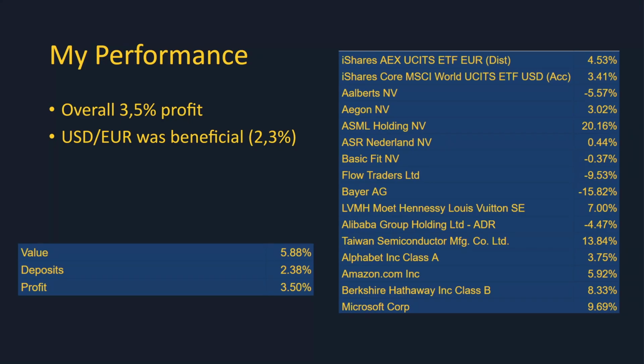The reason that Bayer went down is because of the lawsuit that keeps going on and there doesn't seem to be any recovery. And ASML is just in general doing really well. The whole chip sector is doing well, therefore TSMC also went up by almost 14%. But also the other big tech companies were doing well. As you can see, Microsoft and also Amazon and Alphabet, they went up quite a bit. So the performance over January was quite good.